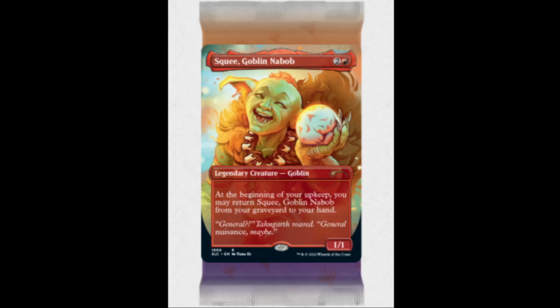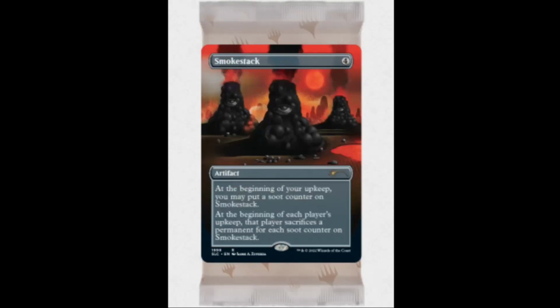Moving on. Anyway, next we have Smokestack. 4 colorless. At the beginning of your upkeep, put a soot counter on Smokestack, and at the beginning of each player's upkeep, that player sacrifices a permanent for each soot counter on Smokestack. You know, back in the good old days when people weren't allowed to play with their cards. Ever. Smokestack, Stasis, Winter Orb, Icy Manipulator. You know, Ponza, back in the day. So, not excited to see this get reprinted.